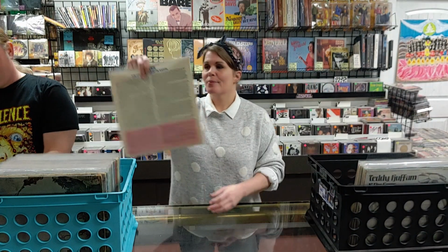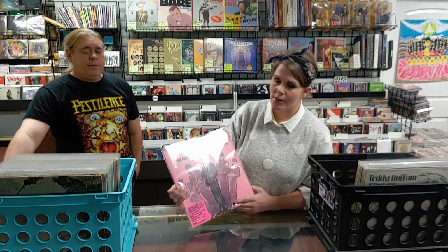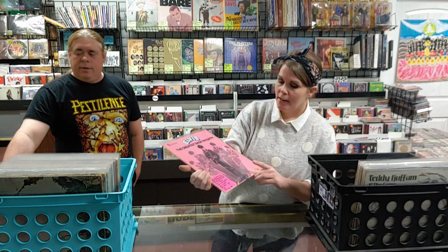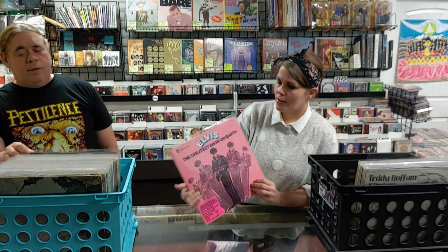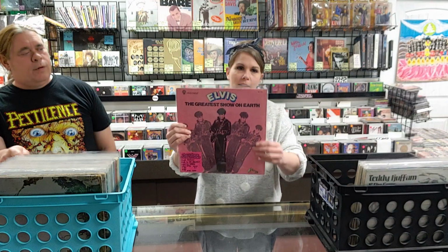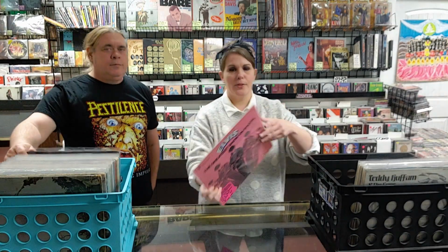All right, so I put this in here just because I thought it was cute. It's just an Elvis compilation, which means that it's not like a huge deal. But I hadn't really seen this one before. It's just called The Greatest Show on Earth, and it feels almost like an import with that thin cover. It has collectibles on it like everything else Elvis has. But I liked it. It's actually one you don't see a whole lot.